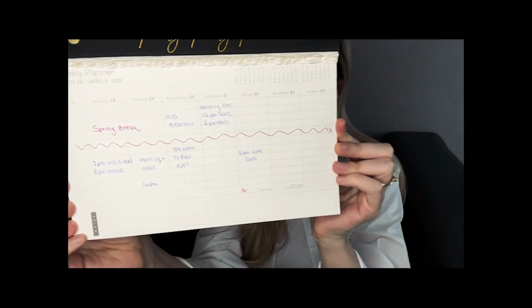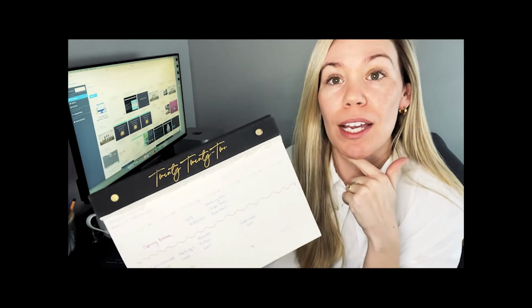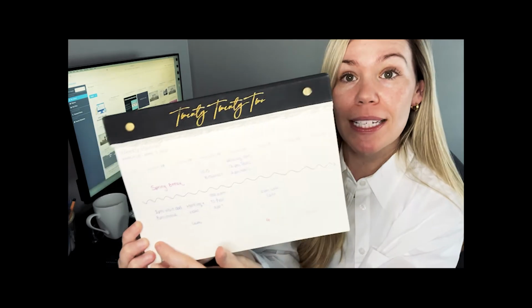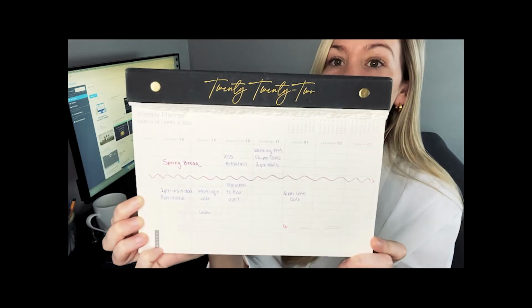So I like this planner because on the side, normally when I'm teaching, so right now I'm filming actually during spring break, but on the side I would write down the times, and while I'm teaching that would be the times of classes and then the times for the lunch hour and after school, if I have any meetings or events going on. So here you can see for spring break, I've just written in the times that I have different things going on.